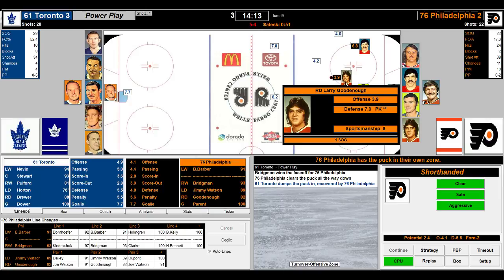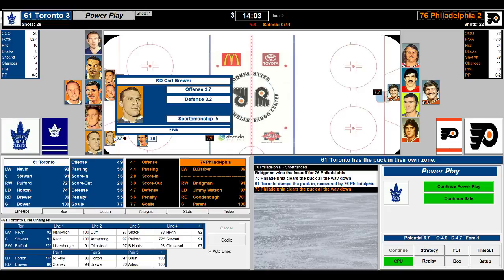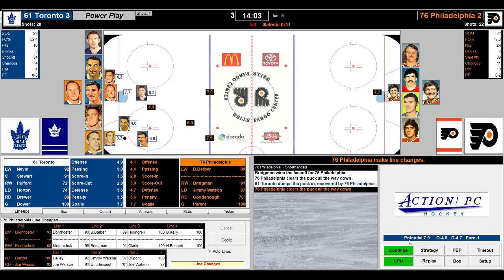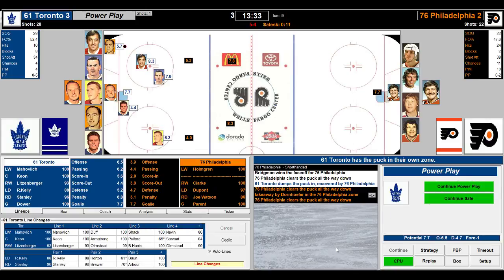Puck's worked to the defenseman, Larry Goodoff. He's going to shoot the puck out, trying to clear it, and once again he flips it over the Toronto player at the blue line. And it goes drifting down into the Maple Leaf zone. The Maple Leafs reset up their power play. 41 seconds left on the penalty to Saliski. Carl Brewer has it. Here come the Maple Leafs on one last attack. They gain the entry into the offensive zone, but a poke check. And now with the puck is Dornhofer. He's going to clear it out. And he does. 11 seconds left on the penalty to Saliski.